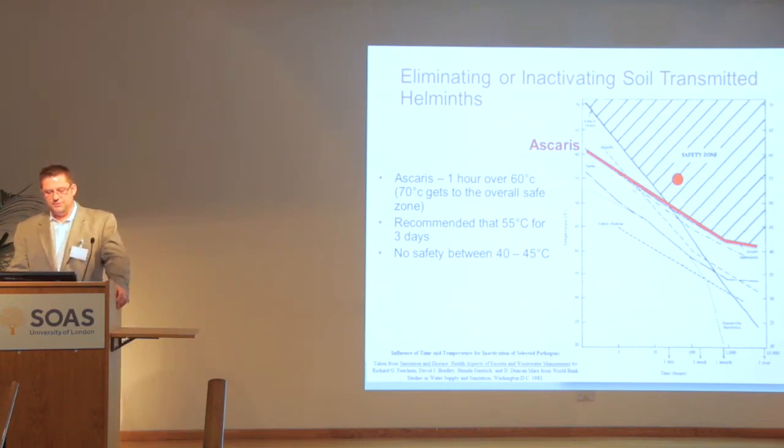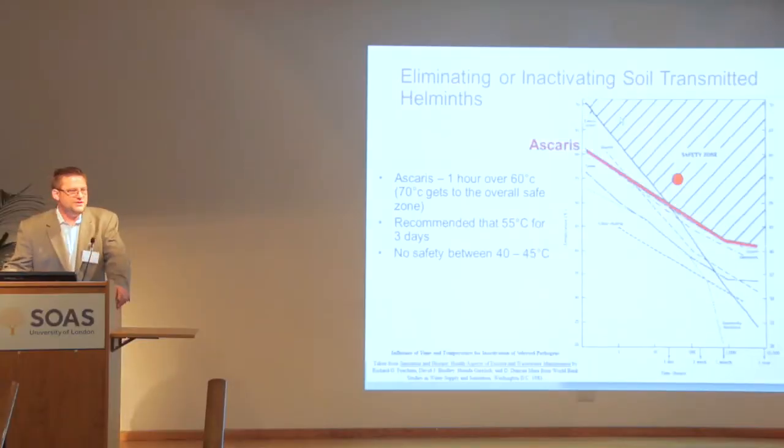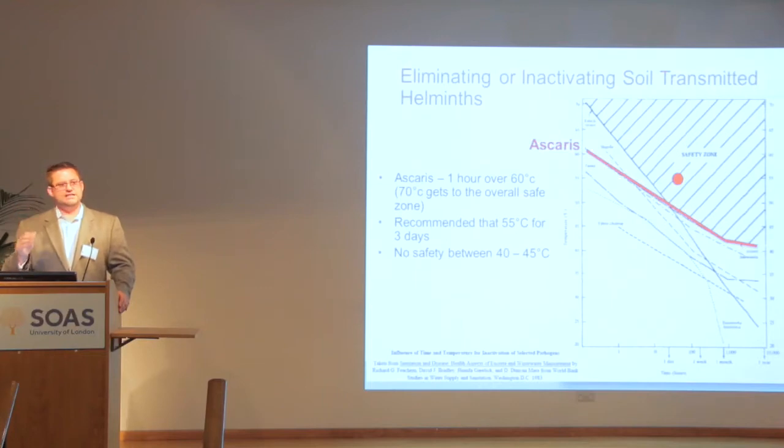a few grantees use. If we look at Ascaris, we can get zero pathogens if we're up at like 70 degrees. We're in a safe zone there. We've killed most pathogens. Typically, we're looking at about 3 days at 55 is what you'll hear for soil-transmitted helminths like Ascaris. But the bottom line is, soil-transmitted helminths have this really tough protein layer, as most of you know better than me. It's really hard to get into.